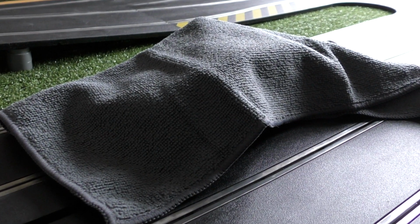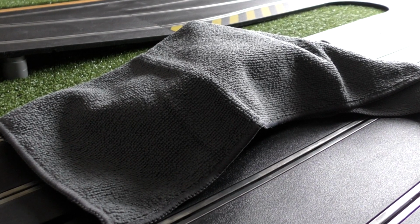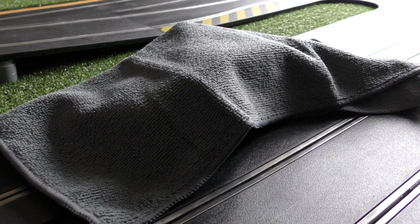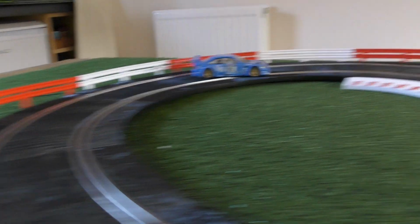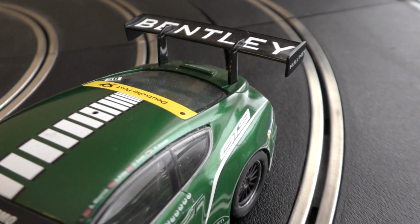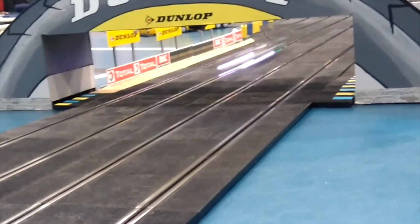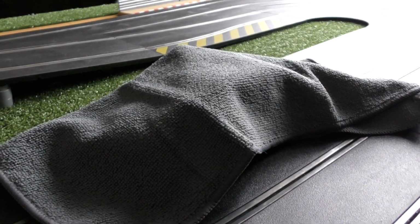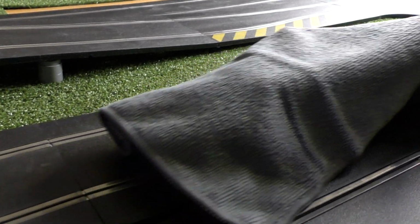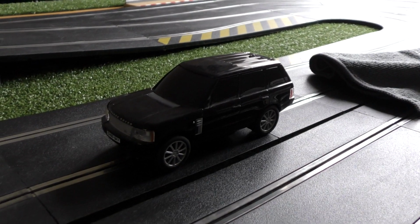So after doing lots of research and bidding on the internet, I think I've found the perfect car for towing my caravan. Here is the car that I have bought. Yes, it's the Range Rover SVR.